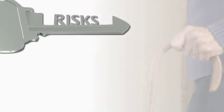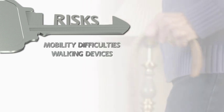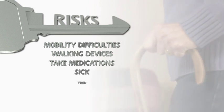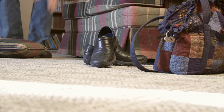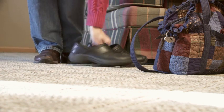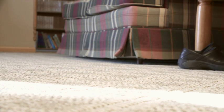People are at a higher risk for falling if they have difficulties with mobility, use assisted walking devices, take certain medications, or if they are sick, tired, rushed, or emotionally upset. There are many situations and practices that can contribute to the risk for falls. As you attempt to limit these risks in and around the home, consider the following safety strategies.